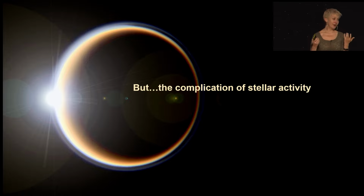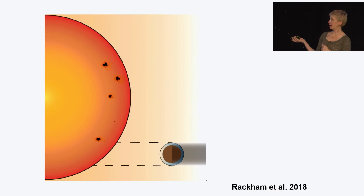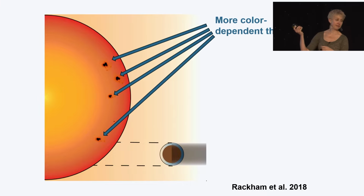You've probably heard about or even seen star spots through welder's glass if you've ever looked at an eclipse, but it's actually the bright plages which might present a greater difficulty with the understanding of exoplanets, both measuring their masses and seeing them in transit. This particular figure from Ben Rackham shows what's called the transit light source effect. What's concerning is that the exoplanet and the color-dependent absorption of the atmosphere is not the only color-dependent feature apparent on the surface of the star.